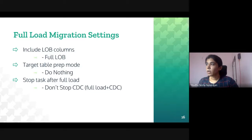As you know, LOBs are objects which are huge in size as opposed to other primitive data types. So we may not be sure about how big the data is in the source DB itself. The default setting for include LOB columns in the DMS task settings is limited LOB mode. Limited LOB mode expects us to specify the LOB size itself. If the source database has a LOB which is higher than that LOB size, it will result in truncating the data itself. So we might lose the data.